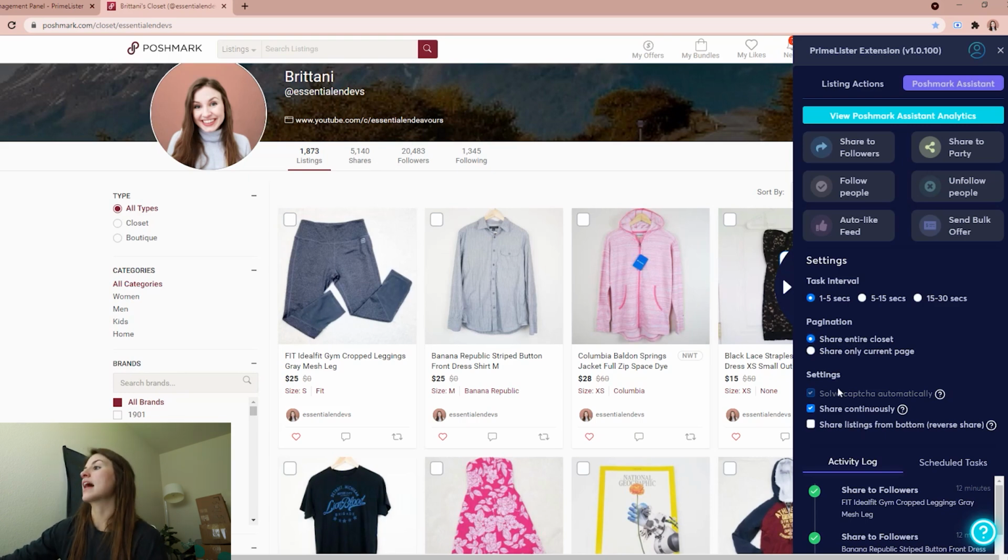It automatically has it solving all of your CAPTCHAs for you. CAPTCHA? Is that how you say that? I don't know. And then I'll always have it on sharing continuously. You can also do it if you want it to share from the bottom up. You can do that as well right there.